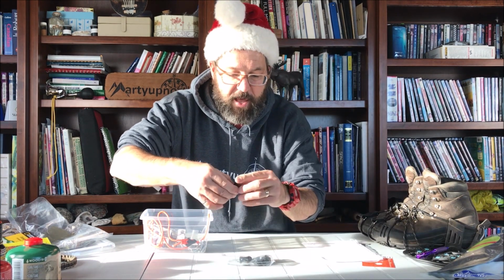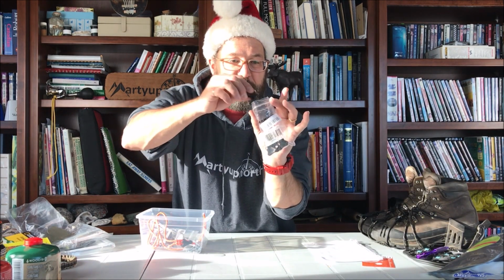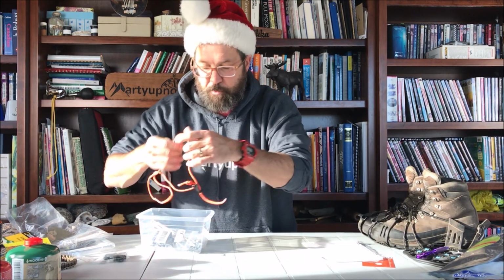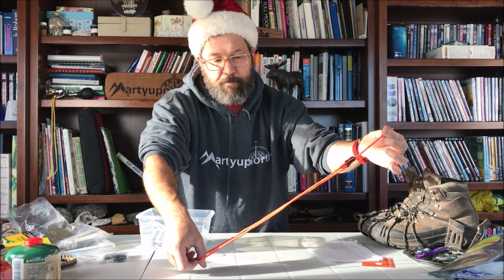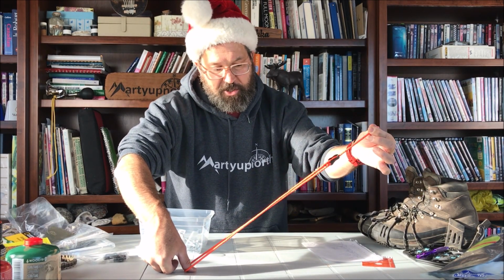Now these little line tensioners are very inexpensive. You get a bag of these for about $5 in sporting goods stores, or you get them online on Amazon. I'll put a link, but the way they work is, let's say this was the end attached to the tent, and then I put my tent peg. I don't have to worry about the tension immediately.